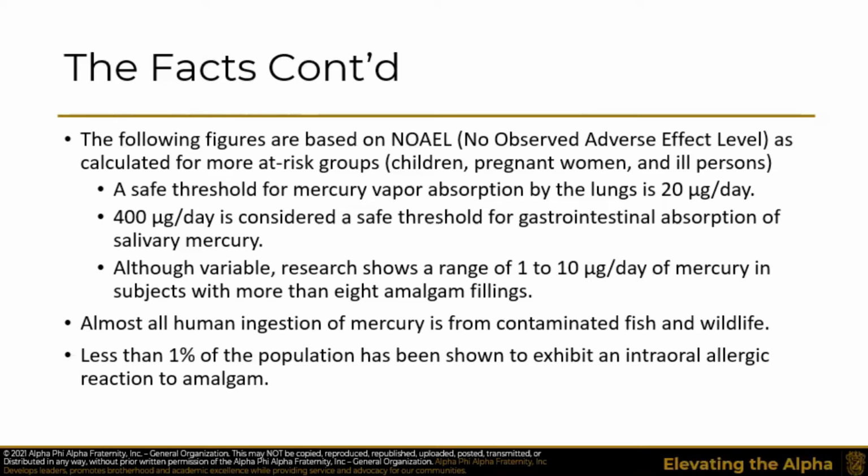Almost all human ingestion of mercury is actually from contaminated fish and wildlife, so being ingested through eating and not so much through dental fillings. And as we mentioned before, as far as allergies, the research shows that less than 1% of the population has been shown to exhibit an intraoral allergic reaction to amalgam.